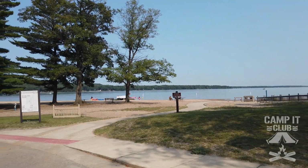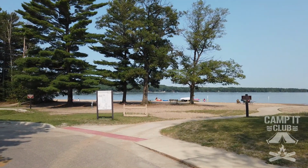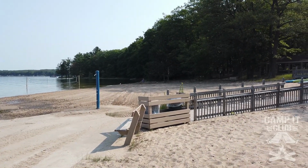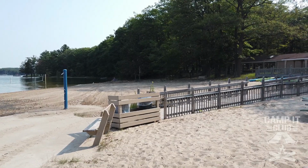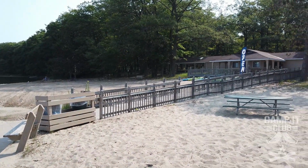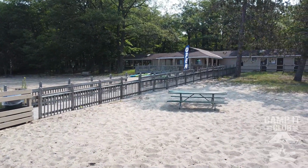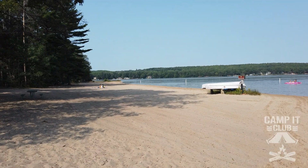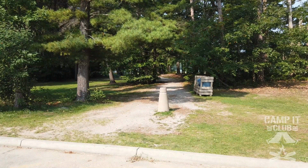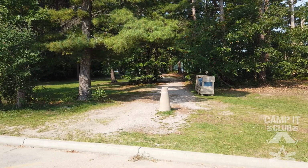If you like the beach, you'll love this campground because there's a lot of it. The day park includes picnic tables along the beach area so you can have a little picnic.